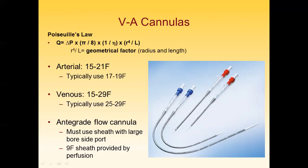And then in people, when you're using a larger arterial cannula, you also need, because you're likely occluding that artery, to have antegrade flow. And so you place an antegrade flow cannula down the femoral artery. For this, you need to use a particular sheath that has a large side bore tube, so that for the same reason that you need a large radius for your arterial cannula, you need blood flow to that antegrade flow cannula. So you need a very large bore, which is provided by this 9 French sheath in this kit. You can't just use a 6 French or even the 9 French that's sitting in the capsule. You need to use a particular sheath.